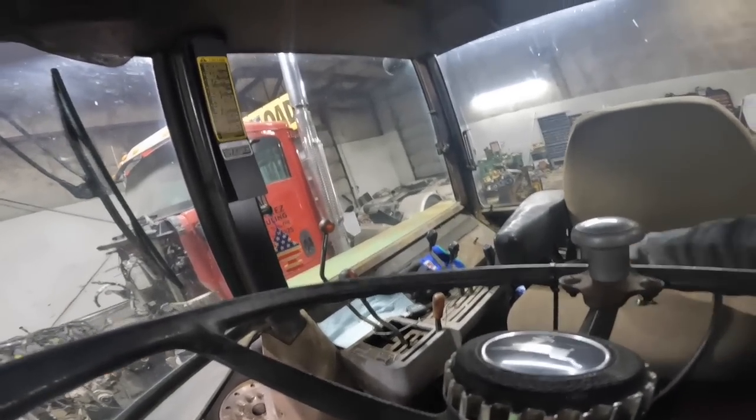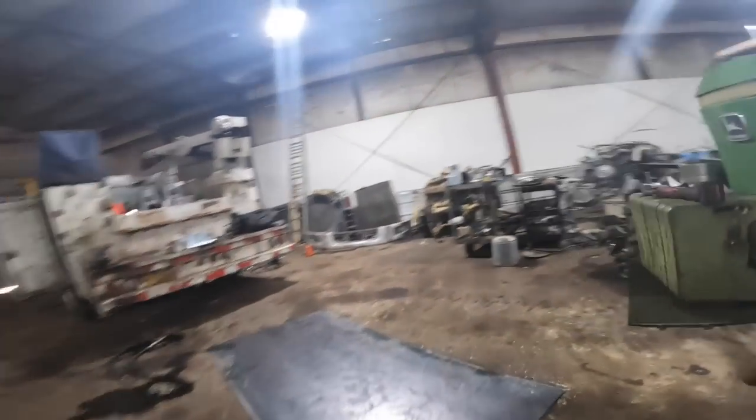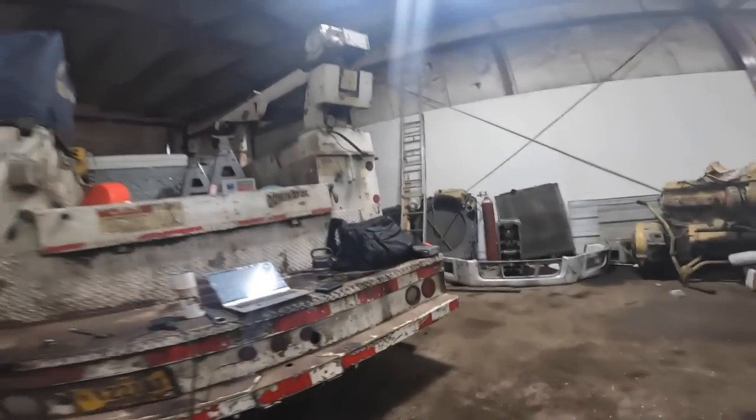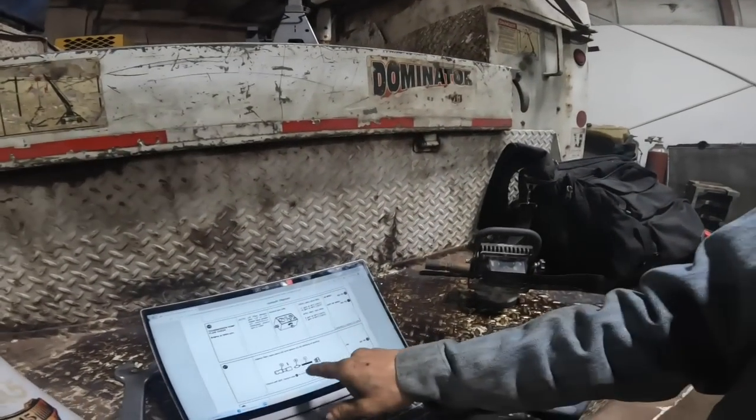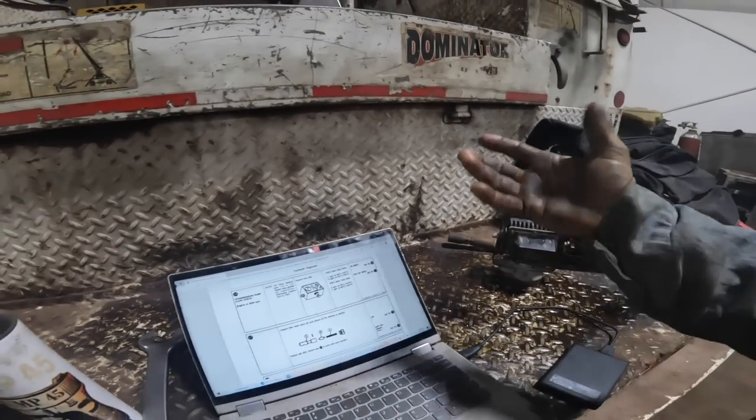The flow is pretty close to being right. I mean, it's around 7-8 gallons. So we got a leak is what I think is going on here. Either that or, so if it's in spec, you go to 20. I think it's in spec.